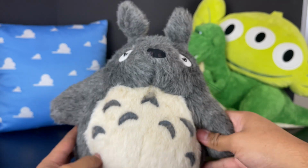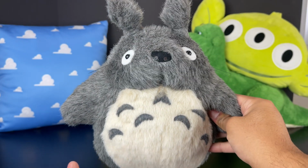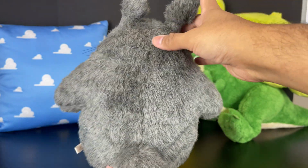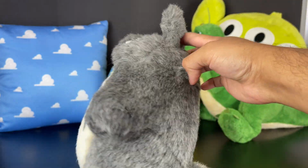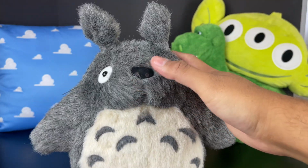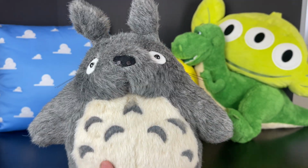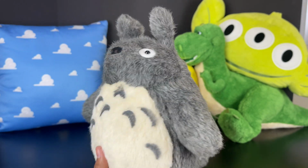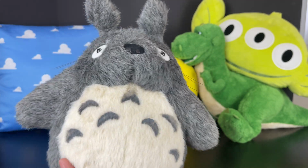The next plush I want to show off is this Totoro plush. He's about 16 inches tall, pretty nice plush. I think the official movie size would be bigger than this one. He's got a big tail. It's very soft and squishy. I found him on eBay for about $20, so he's actually fairly inexpensive. Eventually I will get a movie accurate size one, but for now this is the plush that I do have.